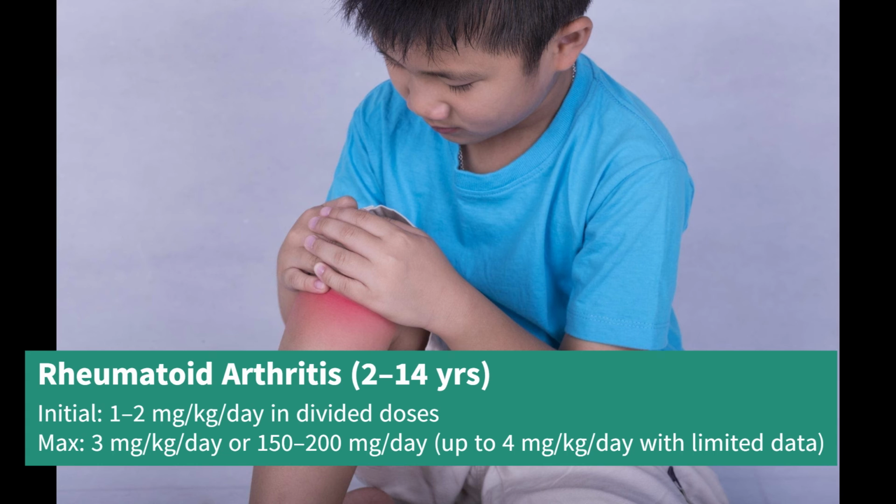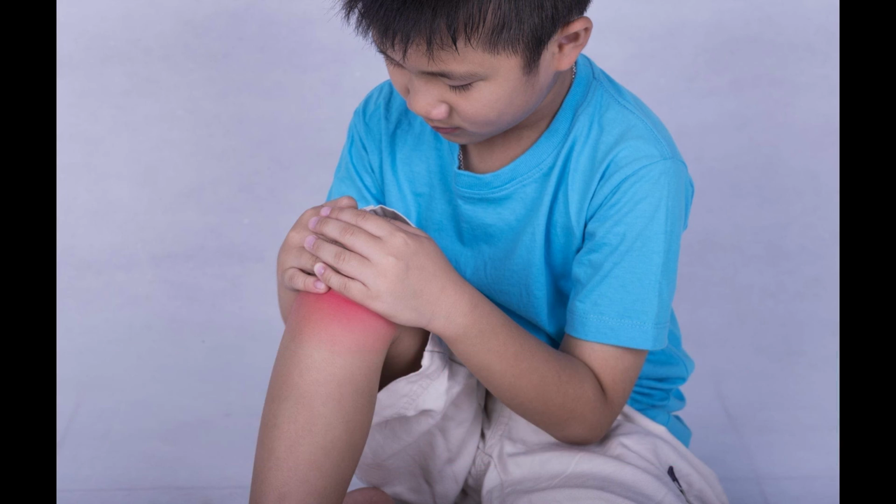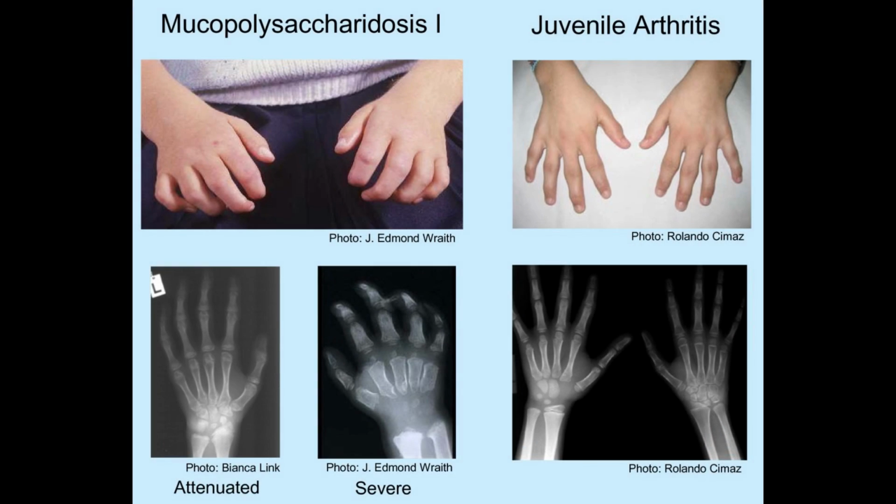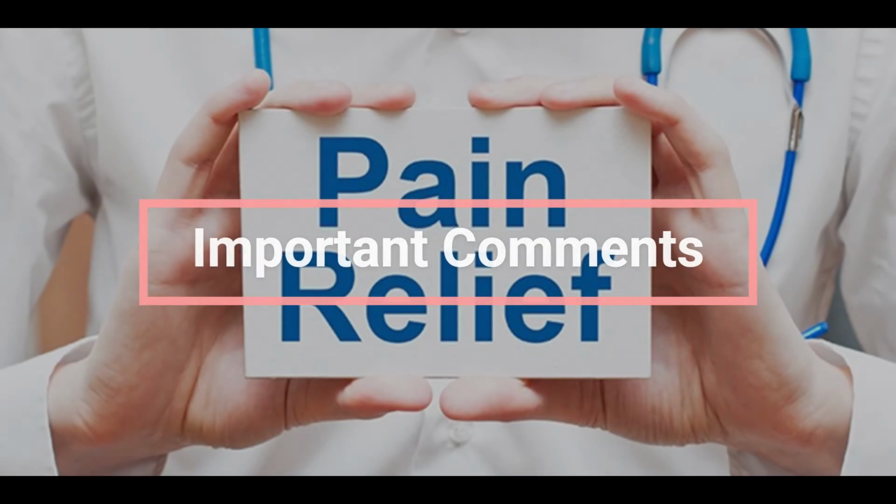Rheumatoid arthritis, 2 to 14 years. Initial, 1 to 2 mg/kg/day in divided doses. Max, 3 mg per kilogram per day or 150 to 200 mg/day. Up to 4 mg per kilogram per day with limited data. Use limited to oral capsules. Over 14 years, same as adults. Applies to rheumatoid arthritis, osteoarthritis, ankylosing spondylitis, bursitis, tendinitis. See adult dosing for specifics.